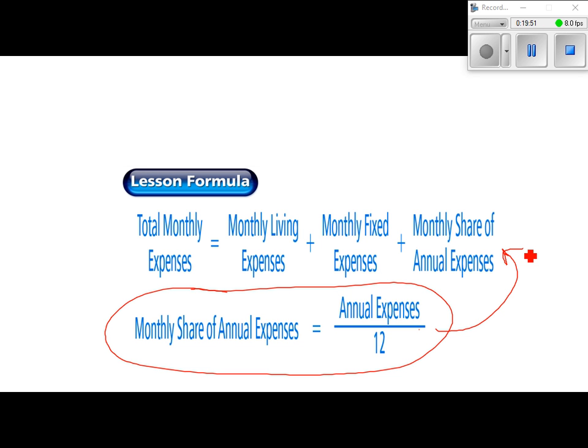Then on the right-hand column, monthly fixed expenses, things that are fixed like your rent, car loan, maybe savings. If you know that you're going to put $100 away every month, then that's a fixed amount. Annual expenses, stuff like life insurance, home insurance, car insurance, property taxes, car registration and fees and tags. So when you go to buy your license plate for your car, any charity.